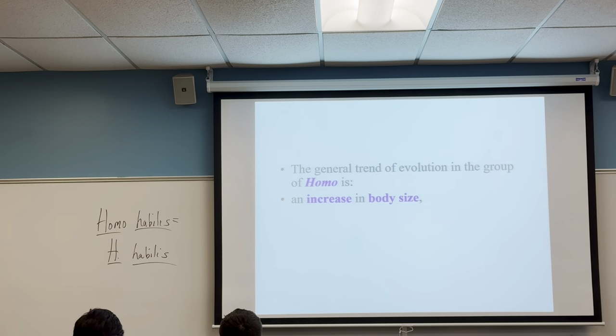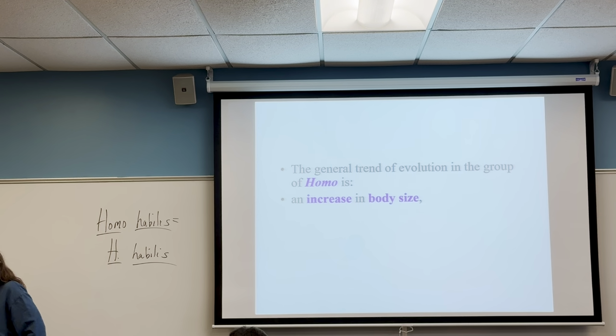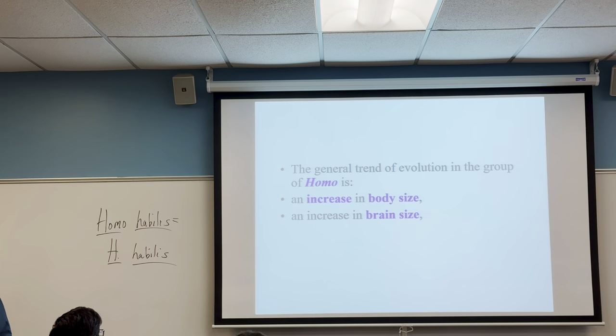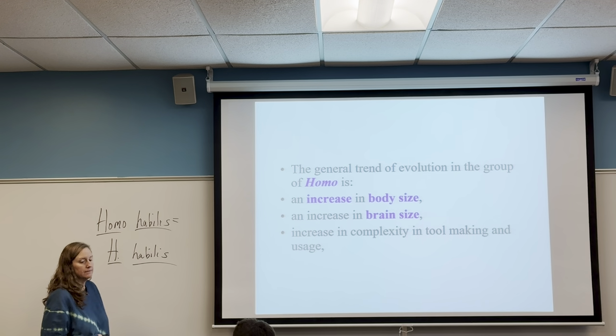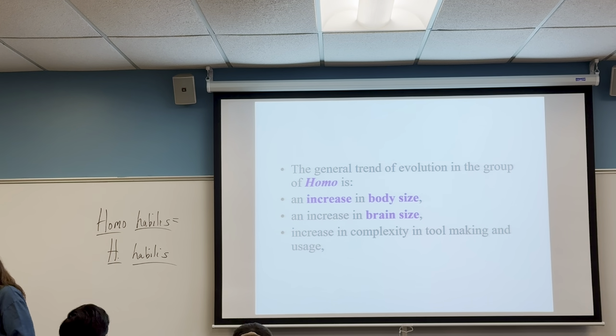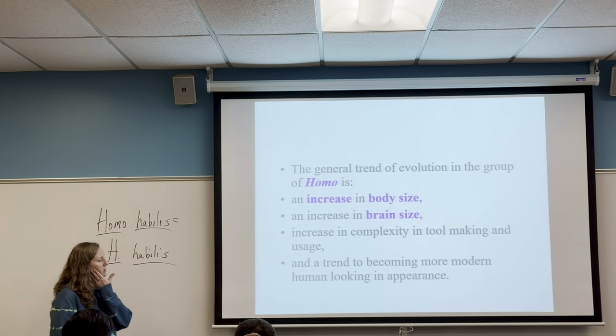Okay, so here's the trend again. As we go from Homo ergaster all the way to Homo sapiens, we have a trend in the body size gets bigger. Brain size gets bigger. Skull size, brain size. We see a lot more cultural things, tool use, tool making, ability for teaching and moving around the earth, making fires. And we just look more modern human, less hairy, more proportionate body to arms to legs, flatter face, smaller jaws, smaller teeth.